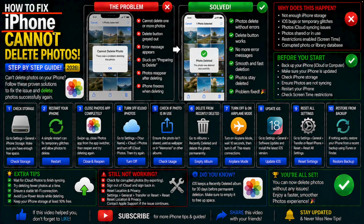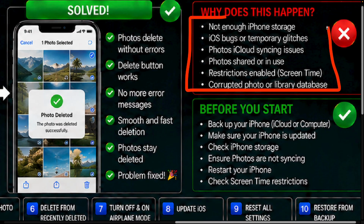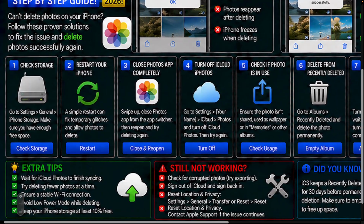How to fix your iPhone cannot delete photos. So let's get straight into the video. There are a couple of reasons why you would be facing such a problem. You can go through them thoroughly. I've listed them. The first thing you want to do is simply check your storage.